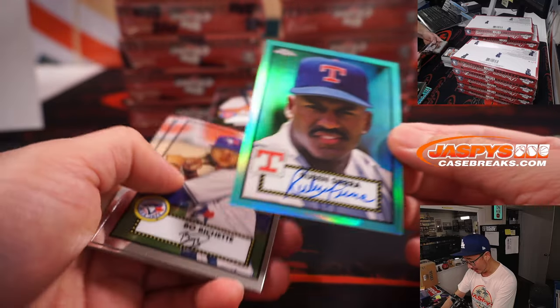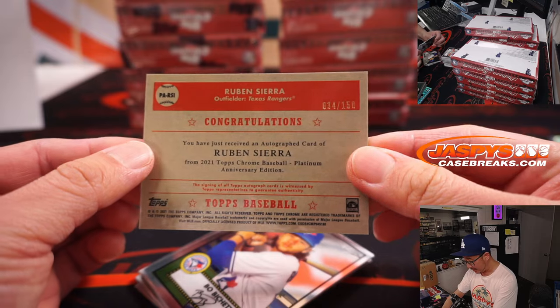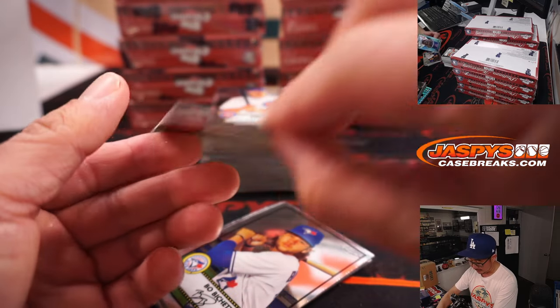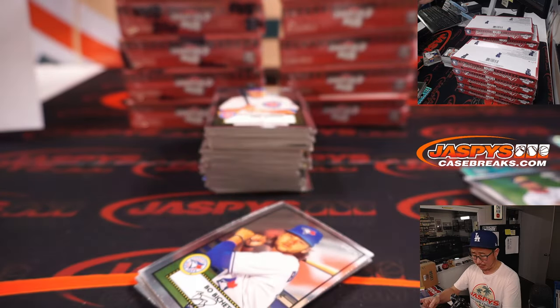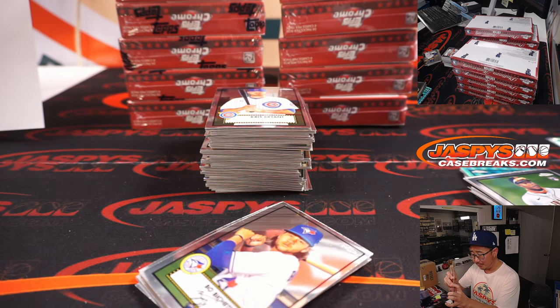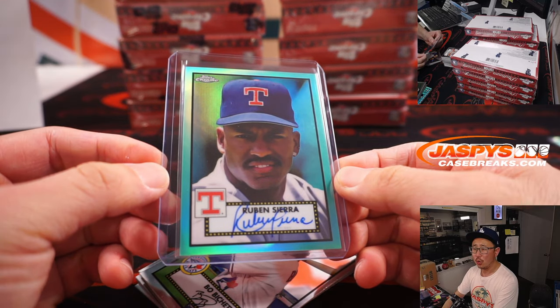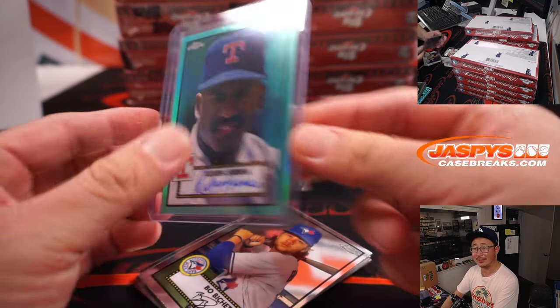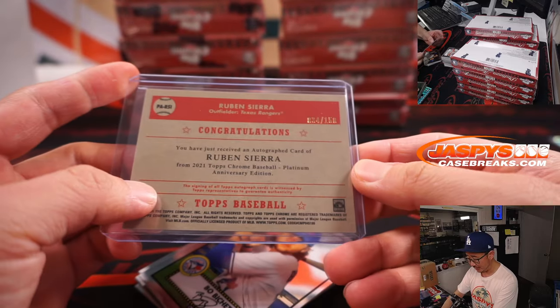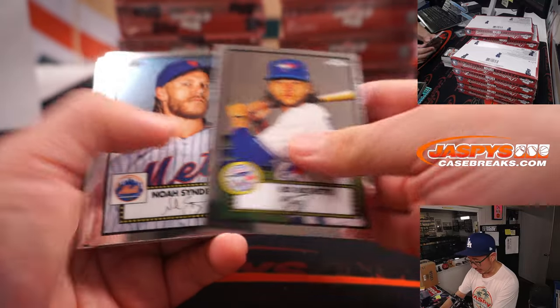And that's what the real autographs look like. They'll be in blue ink. Ruben Sierra. Remember Ruben Sierra? 34 out of 150. That is pretty sharp. I like the color of the parallel with the 1952 design. That's how you know that design's a classic, where it still looks good in 2022. I dig it. I like it. Rangers. Lonnie with the Rangers.